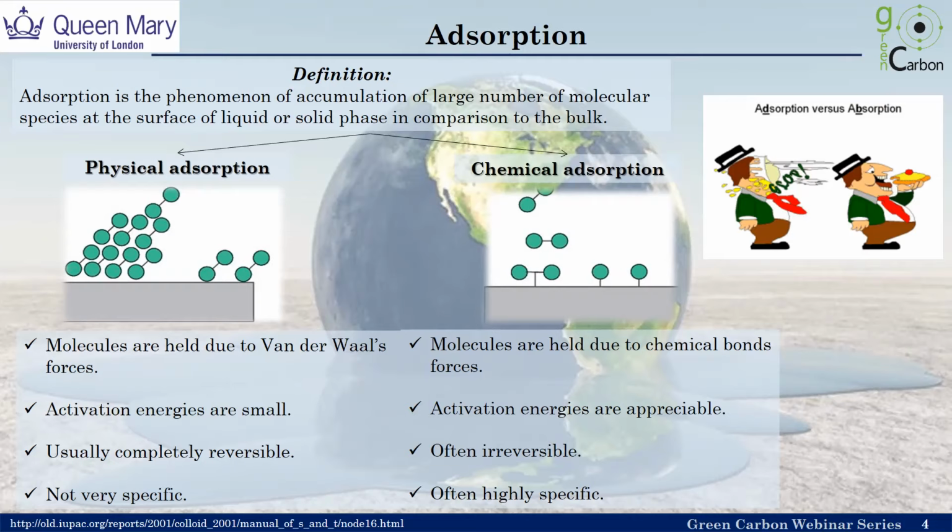On the other hand, chemical adsorption is quite specific. The molecules are held due to chemical bonds. We need activation energy, and it's often irreversible.